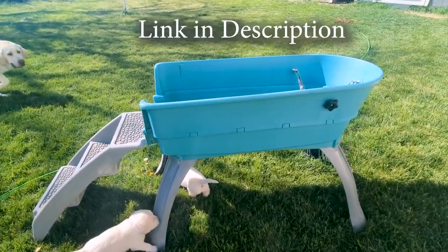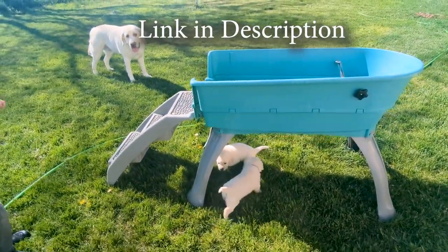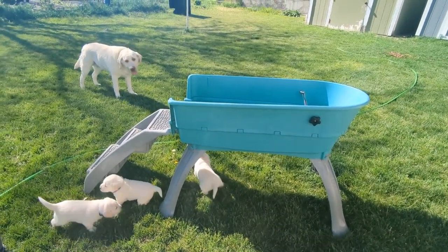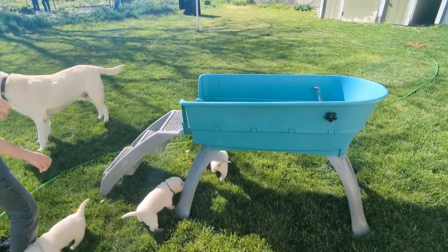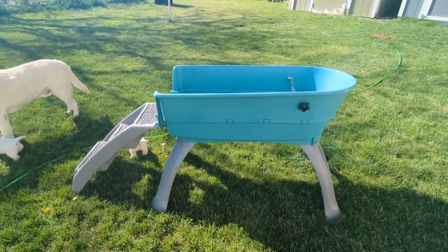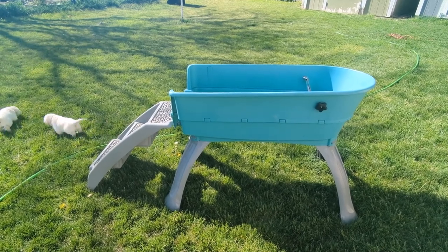Okay, this is our doggy bath that we bought from Amazon. I can link it below. I just pulled it out of storage. During the winter, we've been bathing them inside in our upstairs tub. So I just pulled this out. It's a little dirty because it's been sitting out all winter and I just tried to spray it down, but I probably need to wipe it down a little bit more.